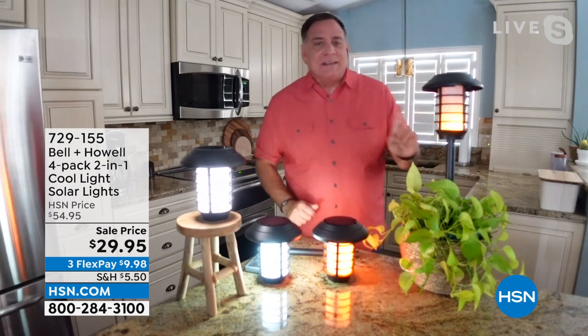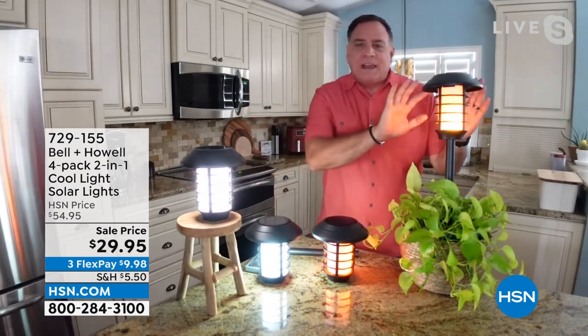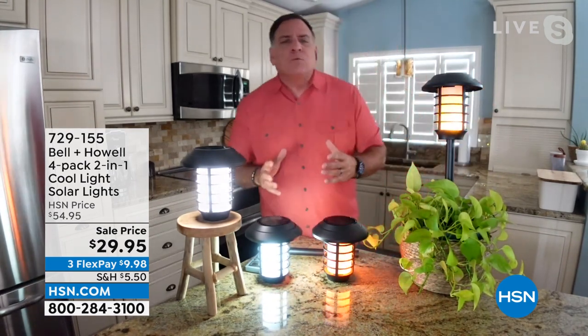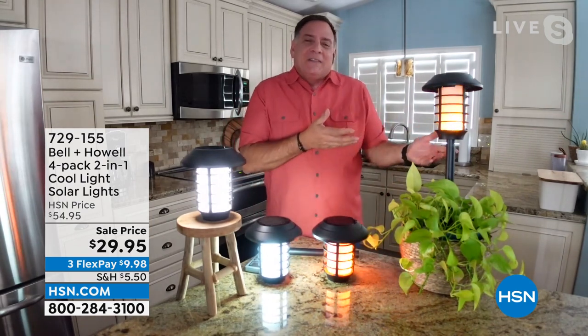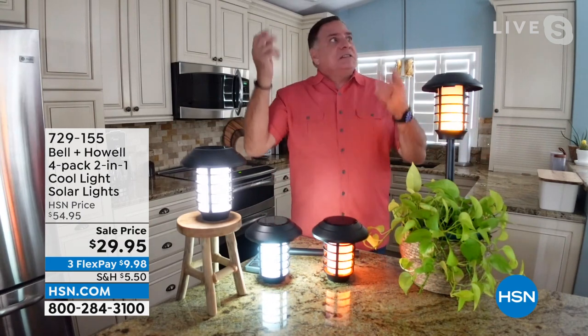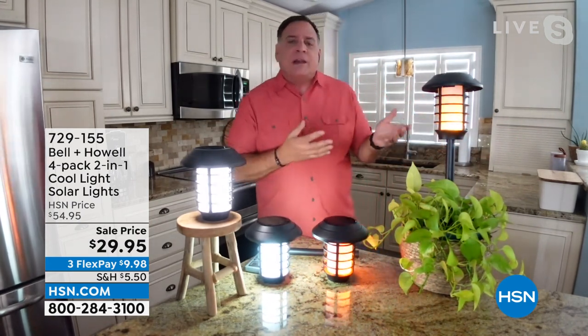And the flame effect on these, no joke, right? The white light, we expect the white to be really bright. But the flame effect on these, look at my hands. Also incredibly, they throw off a really nice amount of light. And when you're sitting out there, Marla, you actually start to forget that they're solar. You feel like they're real candles out there, because the flicker effect is like a Hollywood effect. It's so good with these Bell & Howell lights.